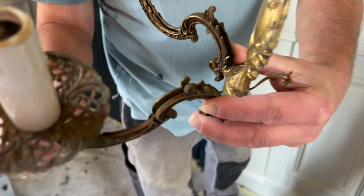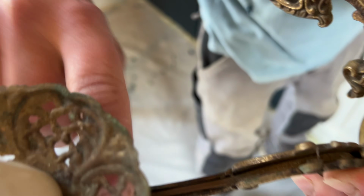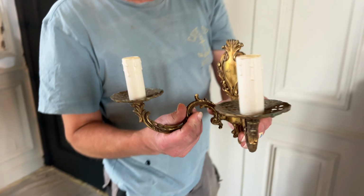No, if you see the wire... There's a channel on the top there. Yeah. The wire runs through, so okay. You don't have to snake it through like a little tunnel. Okay, that's easier.